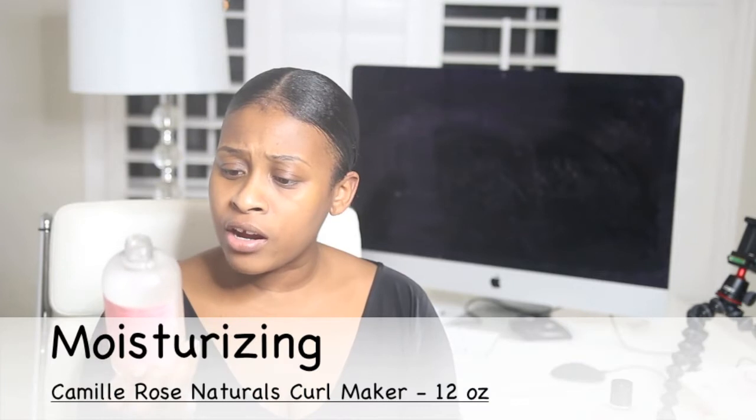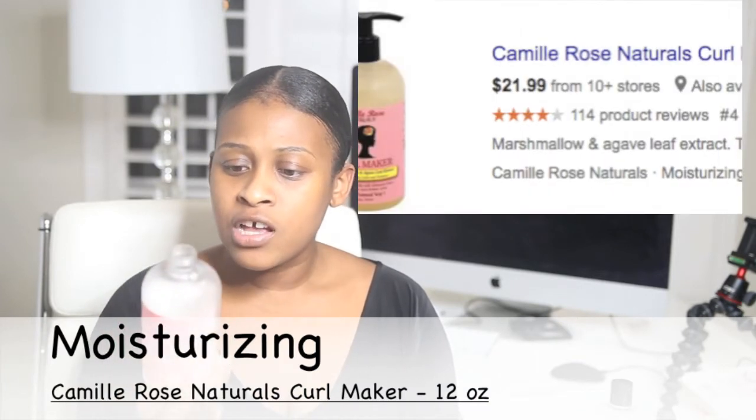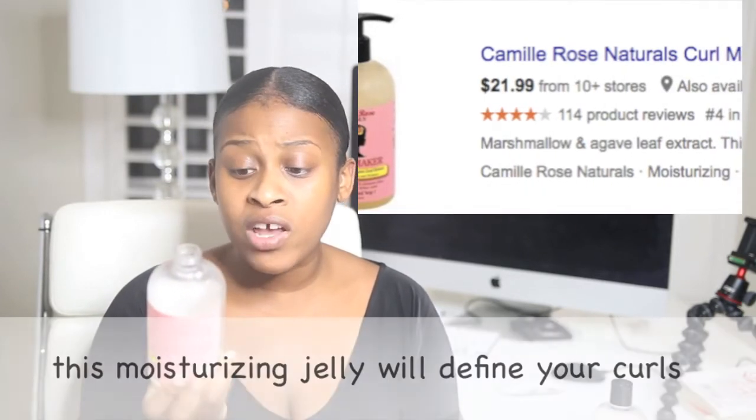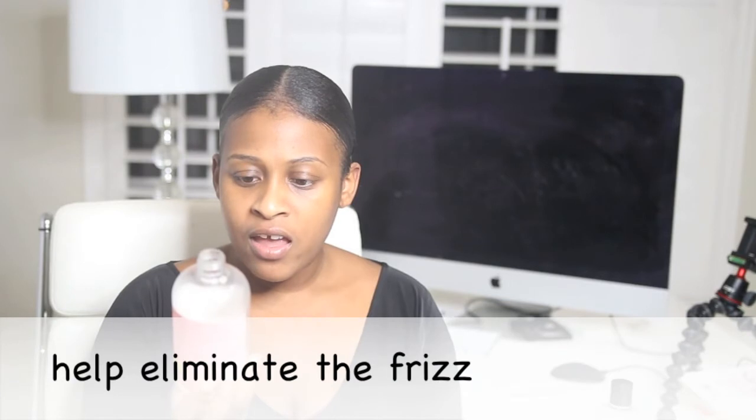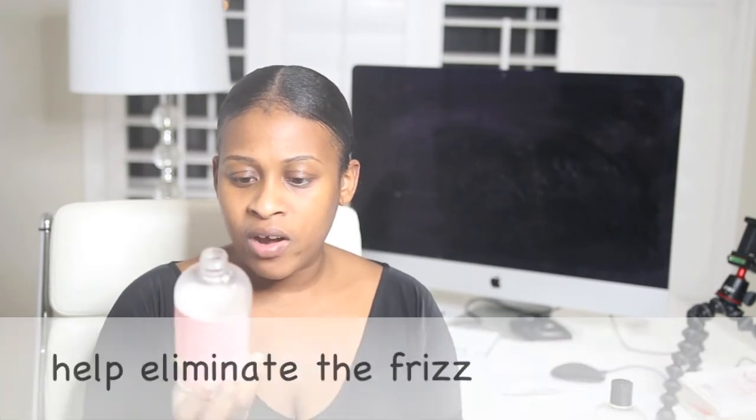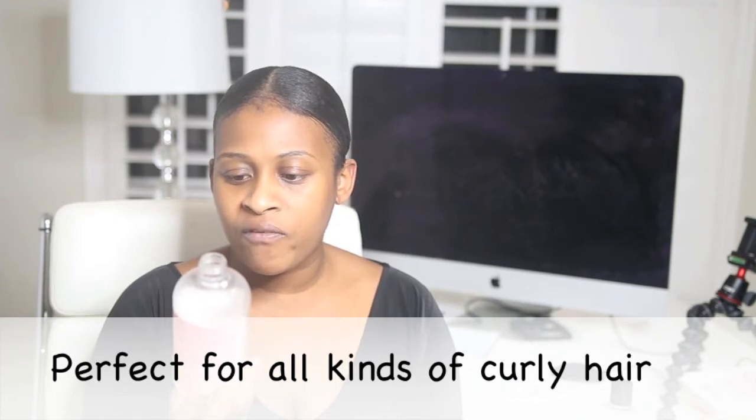The curl maker directions say to section, soak wet hair with fingers, and distribute from roots to the tips of your hair. Re-wet sections that are drying, finger style, and let air dry. It also says a microfiber towel may be used for faster drying.